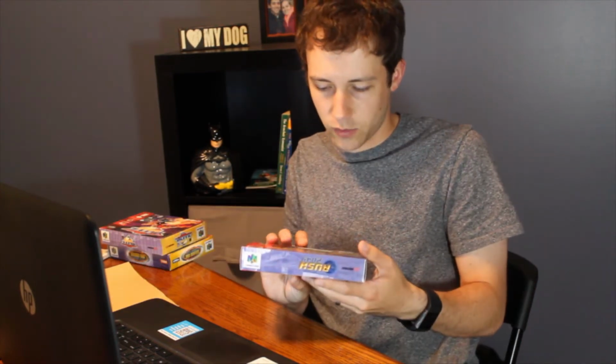Shipping for each of these is going to be about $3.50. I just need to find some boxes that are going to fit these well. So $3.50 for shipping. eBay fees, we're going to pay 10%, and then the PayPal fee is going to be 3.1% plus 30 cents. So profit on the Donkey Kong would be $31, and then the profit on Rush will be $13.58.